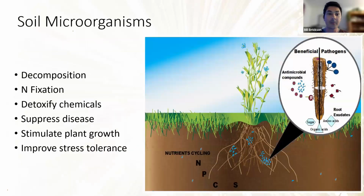And our microbes are performing a lot of different functions. They're decomposing and breaking down organic matter. We have bacteria in particular that can fix nitrogen and bring the nitrogen out of the atmosphere and into the soil and into the root zone. They can help to detoxify and break down chemicals, suppress disease, stimulate plant growth, and produce compounds that can lead to improved stress tolerance.